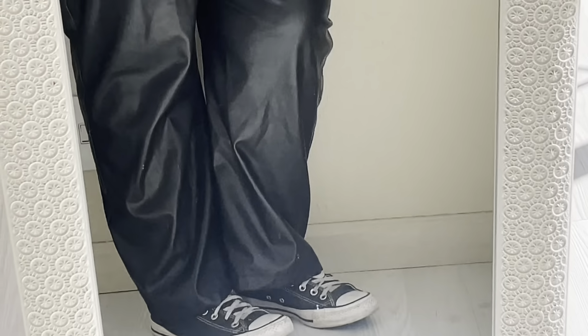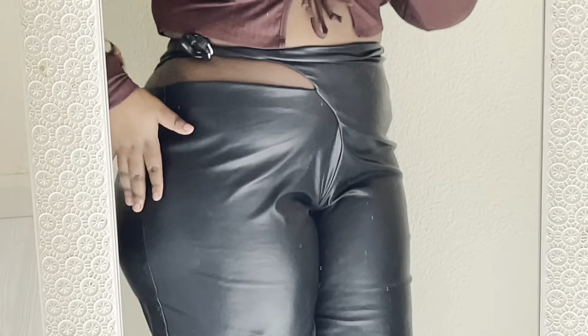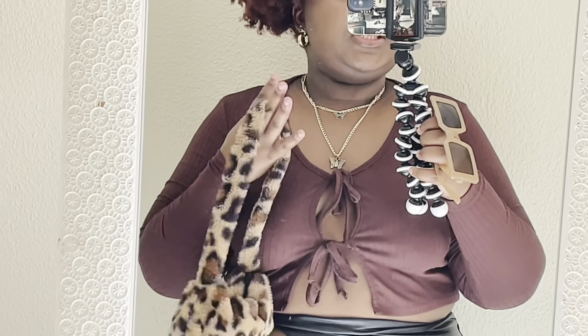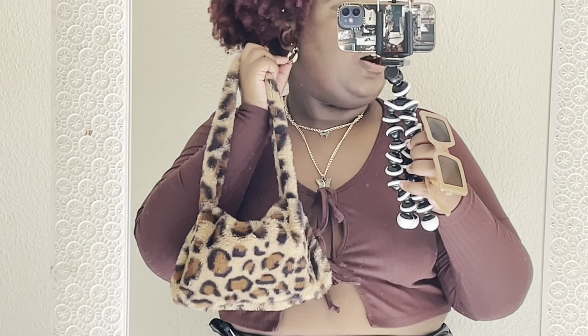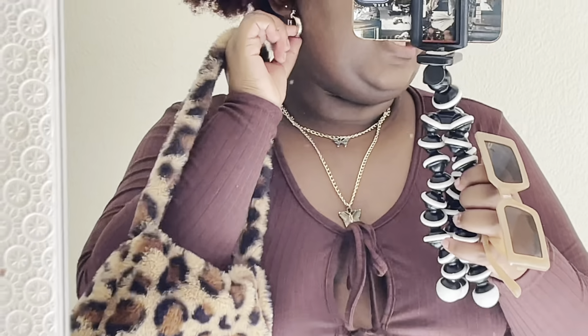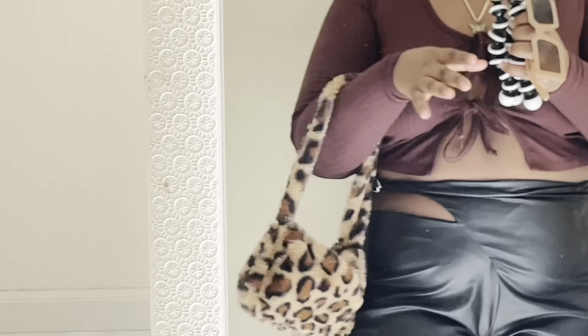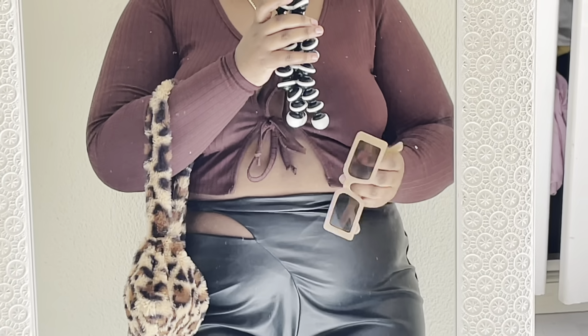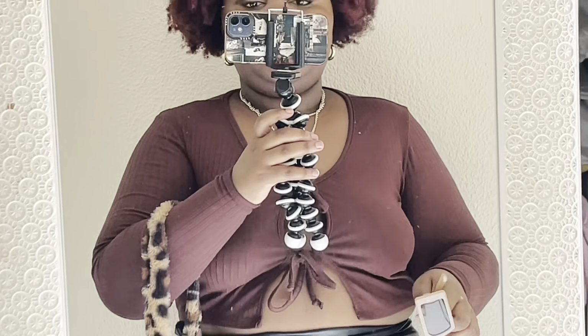Okay, shoes are all star Converse and leather pants are from the FAQS. They are open, the slits like that. Top is also from the FAQS. Julie from the FAQS. This was a birthday gift actually, but I definitely do know that it was from Cotton On. Bag from Shein, and then bag from Shein, like I said. Glasses are from China Mall. And yeah, this is the outfit of the day. Ooh, phone cover is also from Shein.